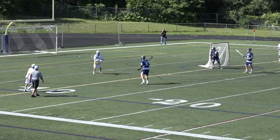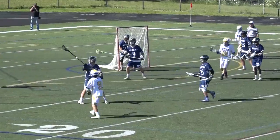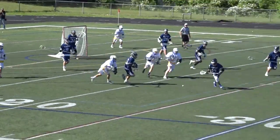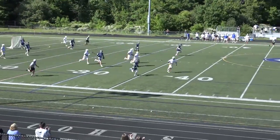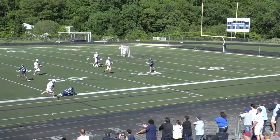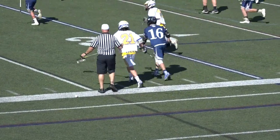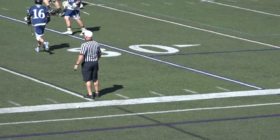If they're going to play this soft zone, they're going to have to make sure to meet that guy when he comes around the goal. There's a knockdown pass. Beautiful. Ben Lombardi picks the ball up. Get away from that sideline, Ben. That's a trip. Oh, good timeout by Coach Sam Aloisi to save a possession.